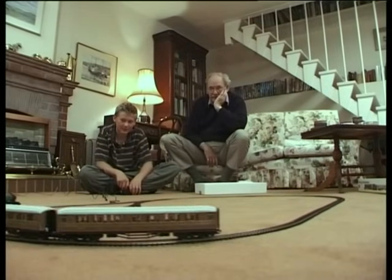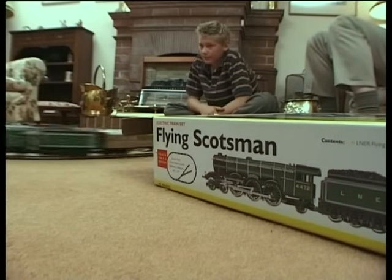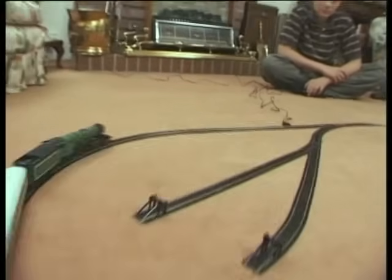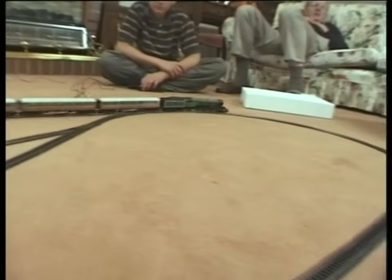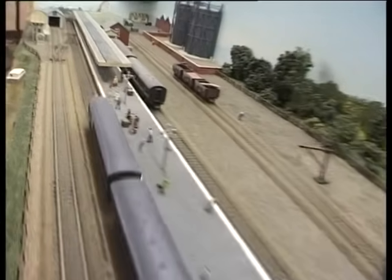Initially, there's plenty of fun to be had just watching the trains go round, but when it's time to stop, everything has to be packed back in the box. So the first step is to get the railway off the floor. The trouble is that a permanent base, or baseboard as we call it, takes up space. So where can you put it?